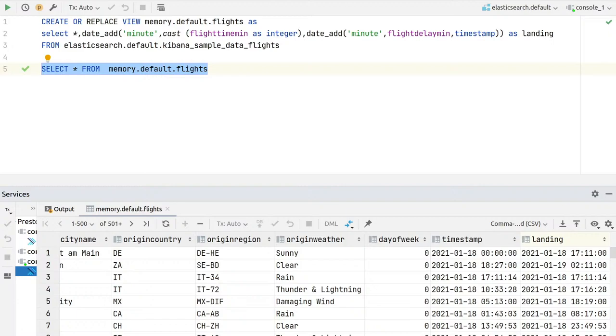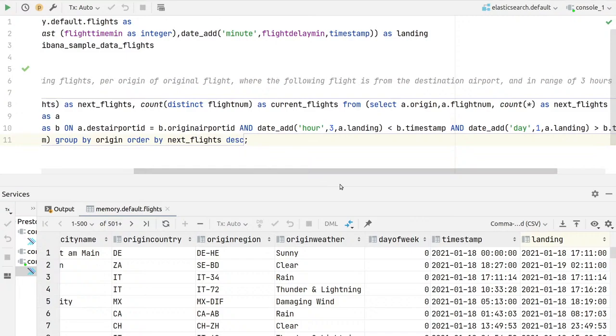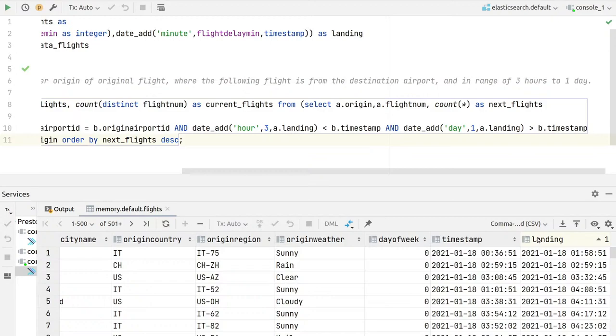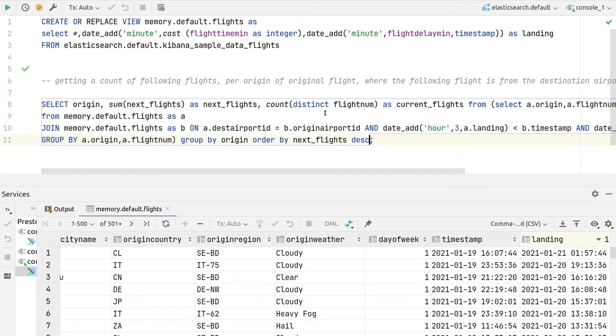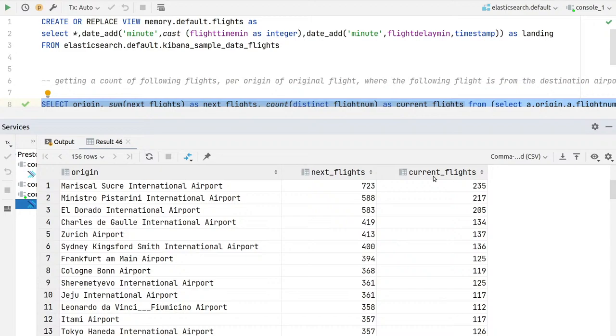And now what this allows me to do is execute very, very complex queries like this one, which will get me all the flights per original flight, where the following flight is from the destination airport and in a range of 3 hours to 1 day. So I have to use the landing column that I just created. And that is why I needed to do it. And now I can just do it. We'll put those SQL statements for you to look at in the blog post following this video.